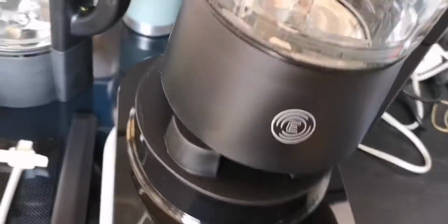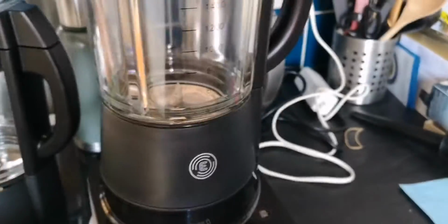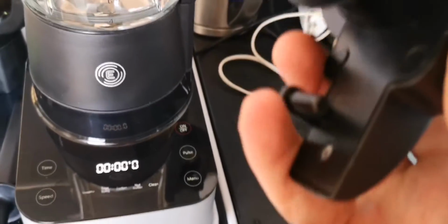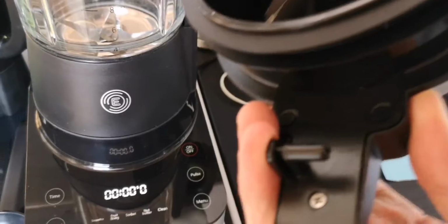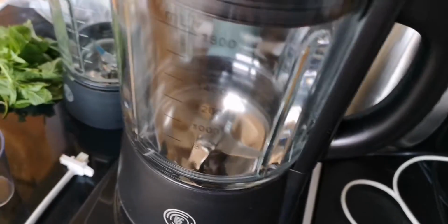Let's move on to this jar for smoothies. We put it on the machine, and this is the vacuum lid. You see the little pipe here going into the hole. And then you hear that. And then it should work like that.